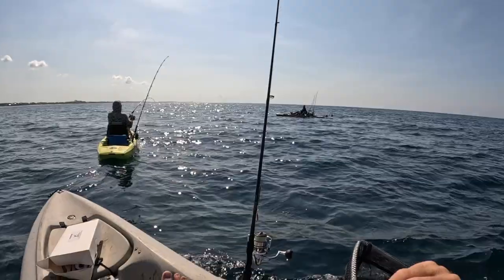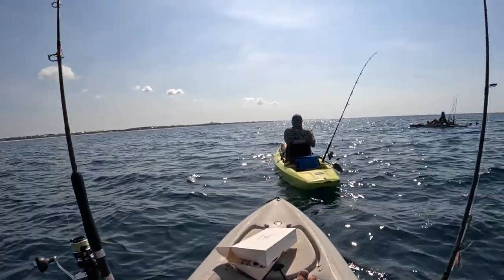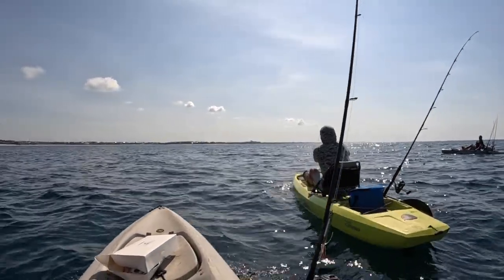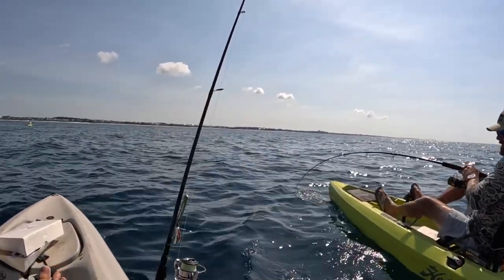You got horse teeth too? Yeah, I mean, you can't. You don't really want to horse them. Yeah, they're strong, dude. Just take a bass of the same size and forget about it.